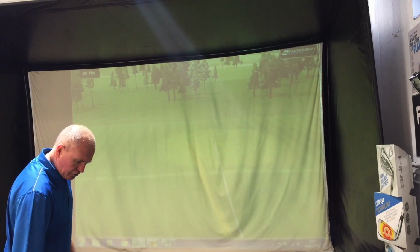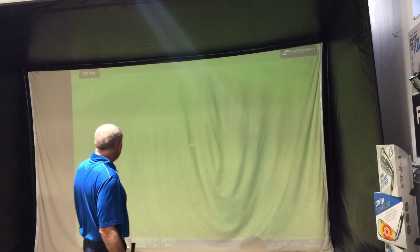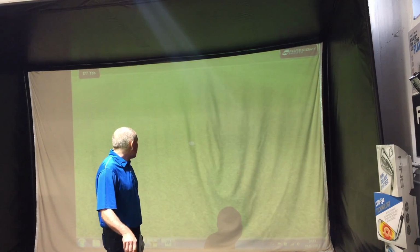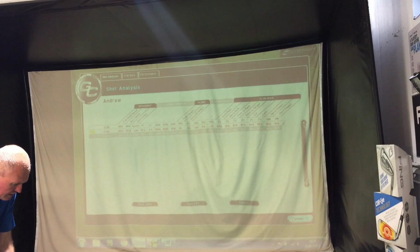Strike, just tugged the first one, just rolled the club shut on that. It's missed the green way left. Gone quite a long way because I de-lofted the club. 163 carry, but big miss to the left there.